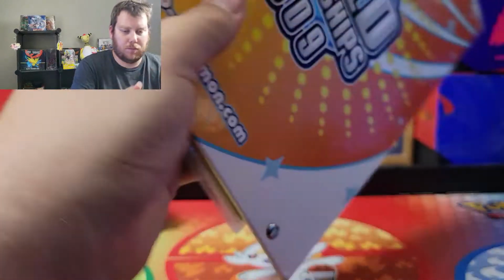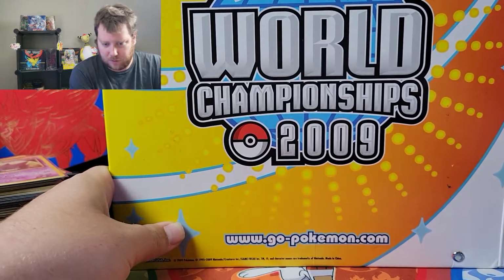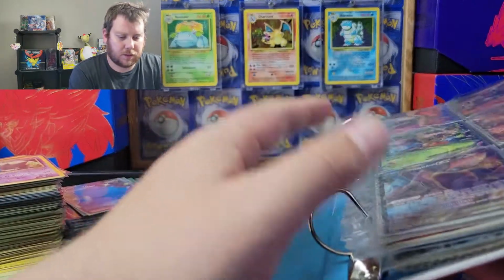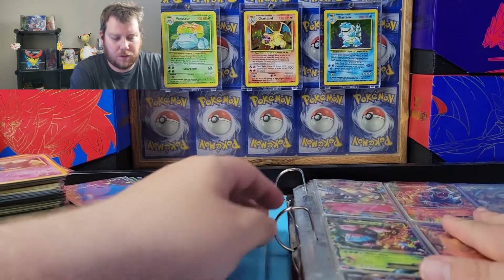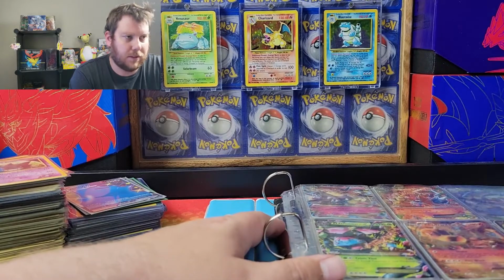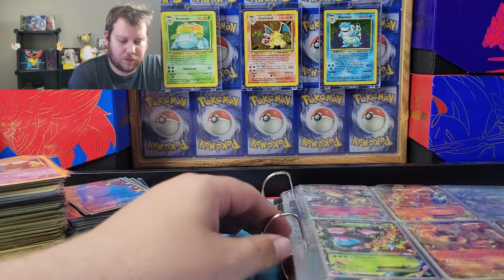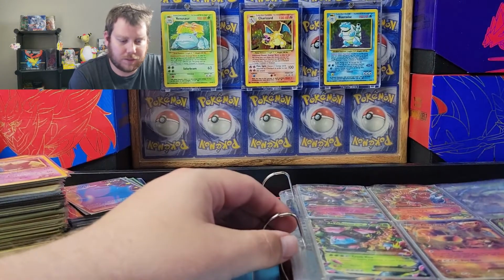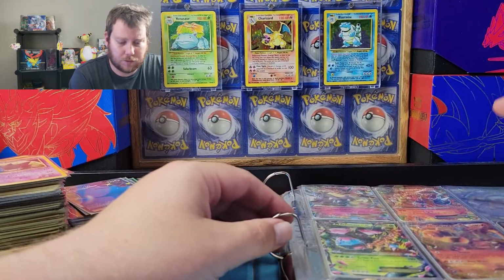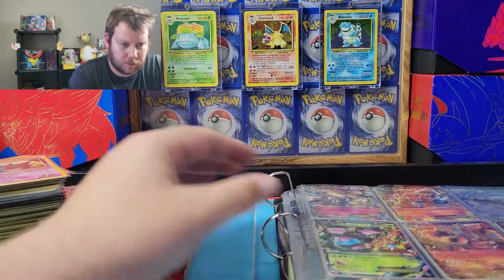binder. It used to be a World Championship deck, 2009 was at San Diego, so it's kind of missing it. It's a young collector. Even though he wanted to sell these things, he said, you can probably offer me whatever and I'll take it. So I took the time. What I really did was take the time and go through the cards and look at them and price them out properly to try to give him the best deal I could.